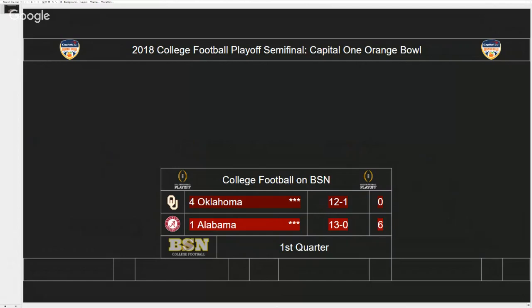Too easy for Alabama. 3 minutes, 6 seconds taken off the board. 7 plays, 75 yards, capped off by Damian Harris touchdown run. Snap good, kicks up and good. 7-0 Alabama.